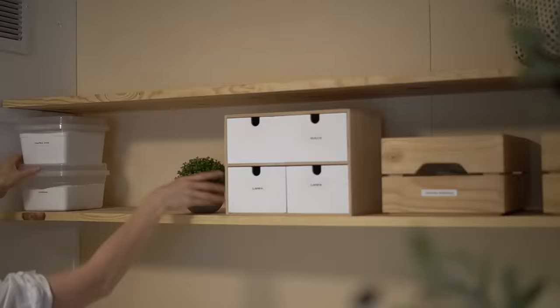My desire for a clean kitchen and pantry is to enjoy cooking healthy meals. I feel more inspired if I'm not overwhelmed with the distraction of dirty dishes.